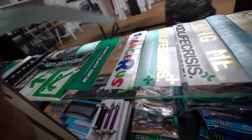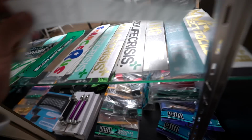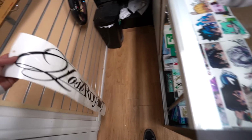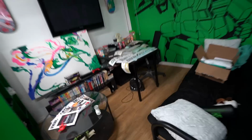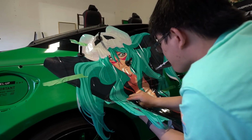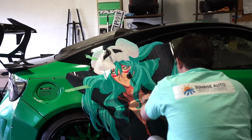I'm gonna go upstairs and look for some decals. We're gonna sticker bomb the shit out of the passenger side. Tastefully. Got some King's Mistress, Kid Life Crisis, King. We need some black stickers, dude. Lost Royalty banner. There's tons of things over here. We're gonna do some livery on the side here. While Sunny's working on putting Nell on the car, I'm gonna Google some FRS livery to get ideas.